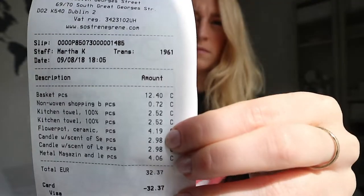I genuinely have no idea how much these cost. Oh, maybe I still have the receipt. One second. I do. It's a miracle. Each candle was €2.98. So let's just round that up to €3 for the sake of argument. That's amazing for a nice smelling candle. I know my mom would be like, don't burn that because there's dangerous oils and parabens and all sorts, but they smell so nice. For €3, I'm just going to burn it. So yeah, those are really, really nice.